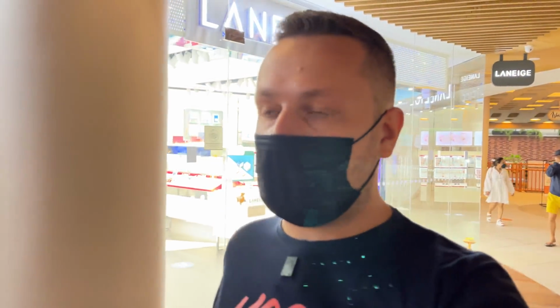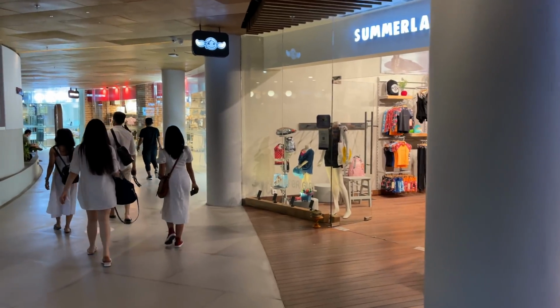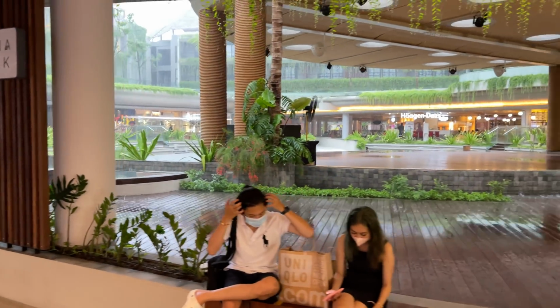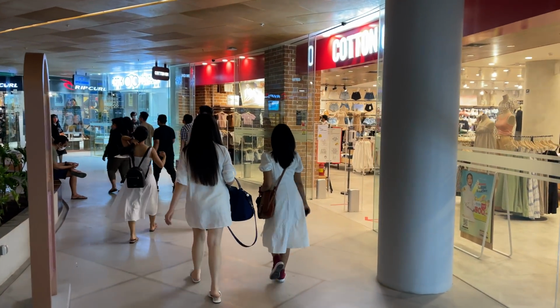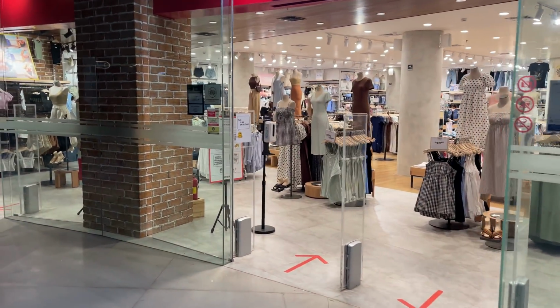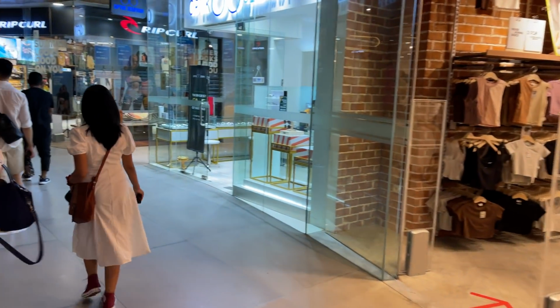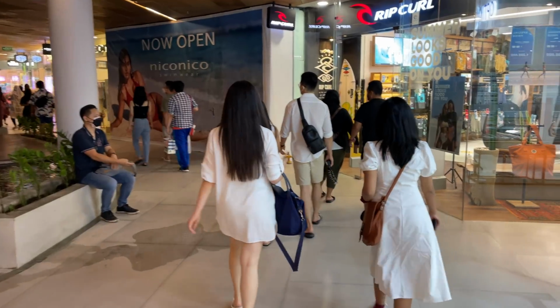So let me show you the brand new wing because this is something very new, opened just a few weeks ago, so enjoy. A few shops, like a standard Oakley surf shop, stuff like this, but there will also be a nice garden over there, hotel, some new cafes, still room for new businesses around. Cotton On, I don't know actually what it is. That's for some ladies I think. Optic, Ripcurl, and many still rooms for new shops.